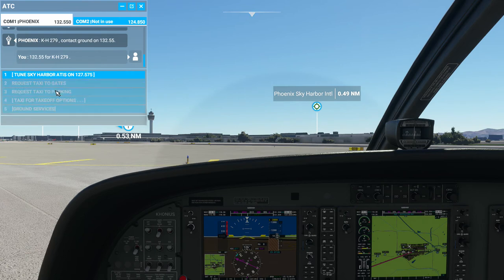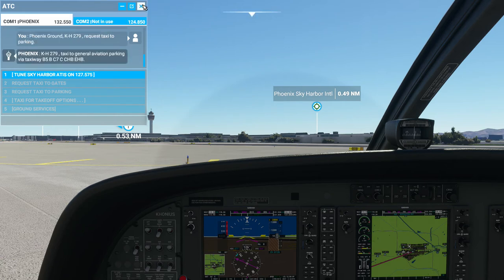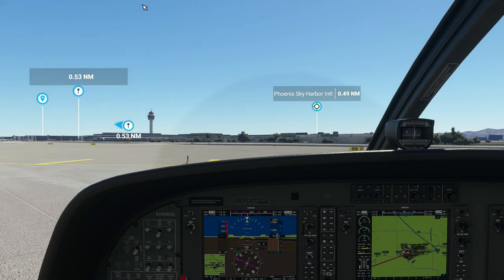Alright, well, this should work. Phoenix Ground, KH-279er, request taxi to parking. KH-279er taxi to general aviation parking via taxiway Bravo 5, Bravo Charlie 7, Charlie Charlie Hotel, Bravo Echo Hotel, Bravo.